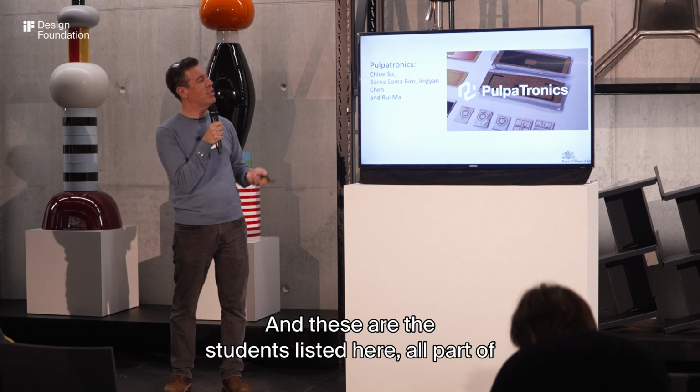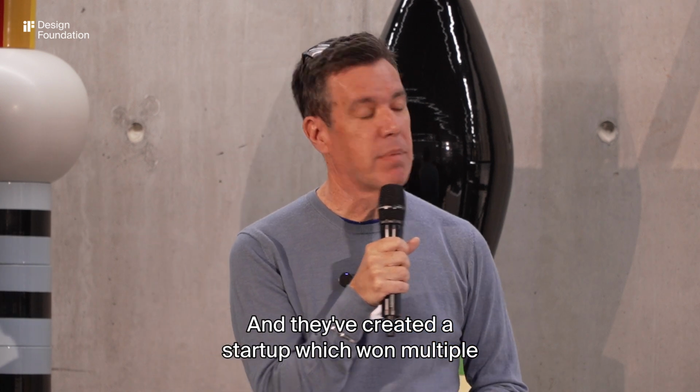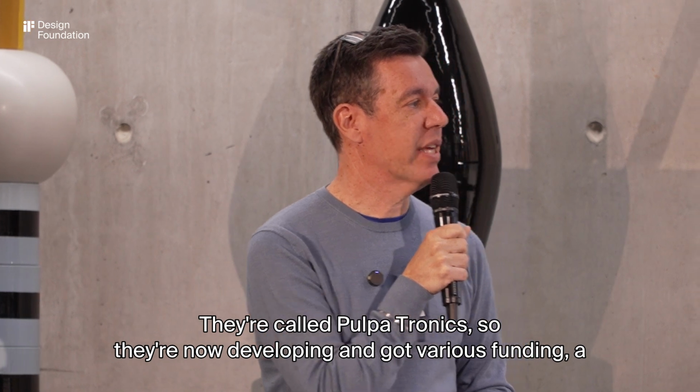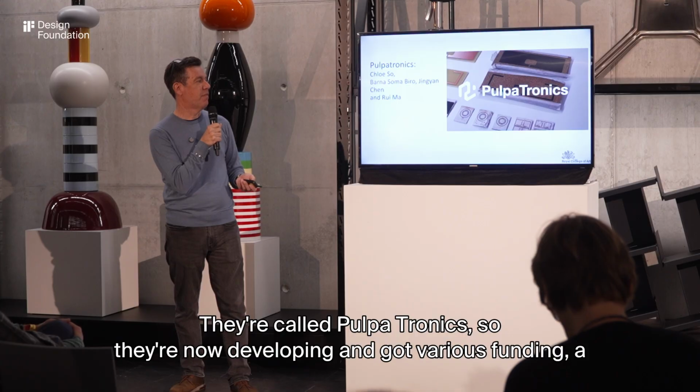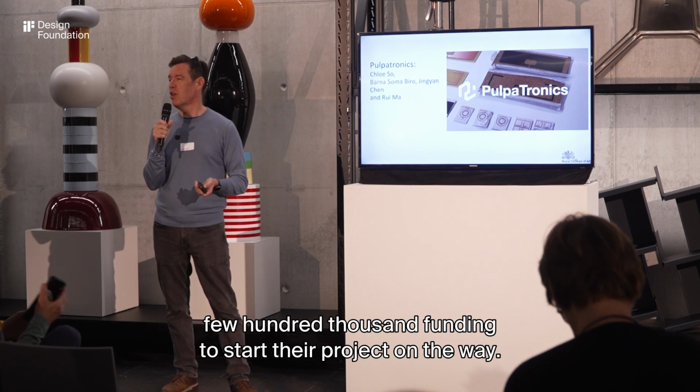And these are the students listed here, all part of the IDE program, ranging from different backgrounds. And they've created a startup which won multiple awards internationally, so you might want to look them up, called Pulpatronics. So they're now developing and got various funding, a few $100,000 of funding to start their project on the way in development.